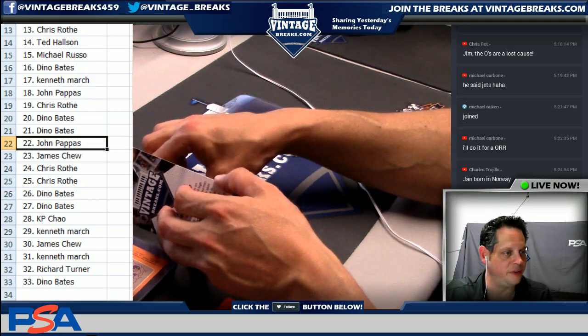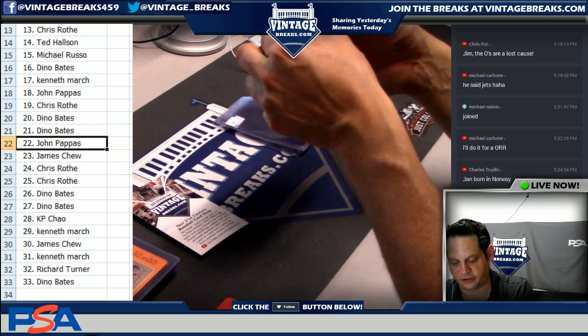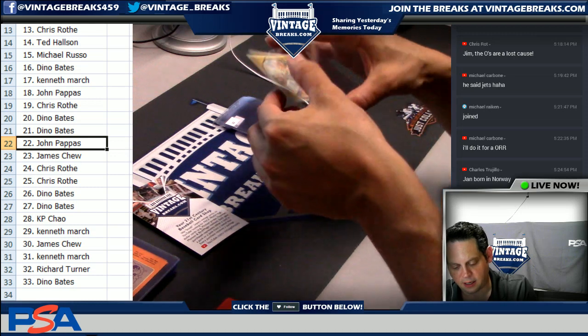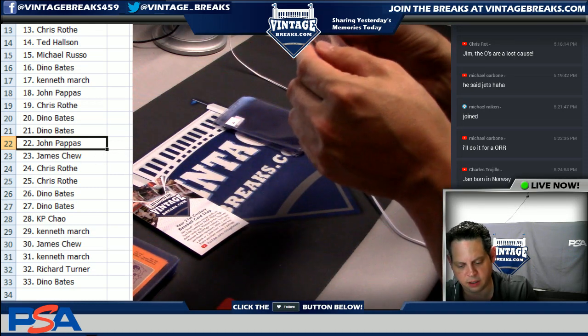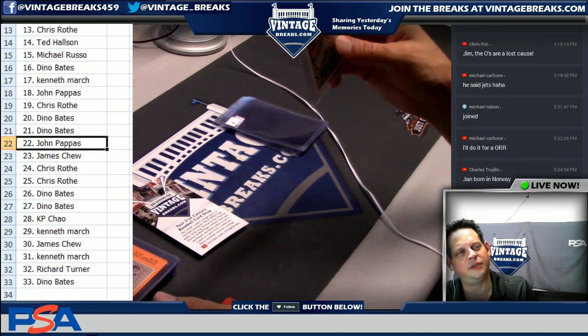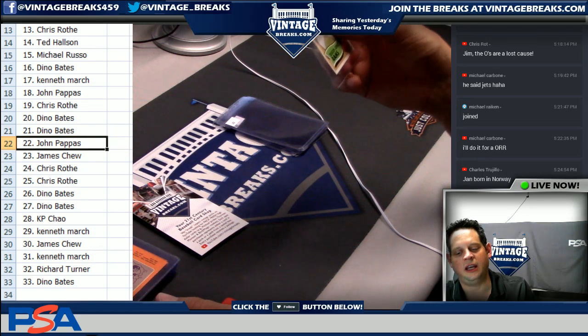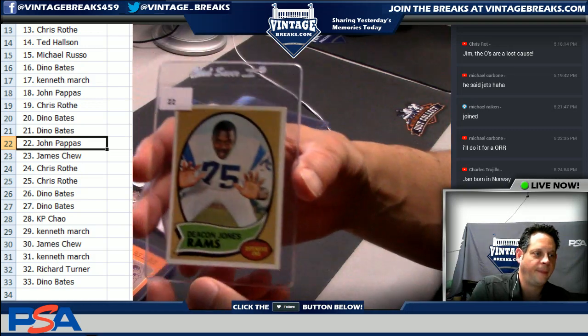Spot 21 was Dino. This is going out to John. Spot 22, Deacon Jones was a force to be reckoned with. Yeah, it was a great card. Now, Deacon's rookie, I don't want to get it wrong here. '69 Topps, '68, I think his rookie is about '69. If you want to Google that for us, Chris, what is Deacon Jones' rookie? I don't think it's '70, but I could be wrong.